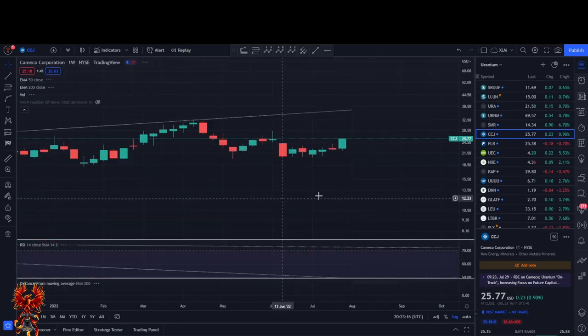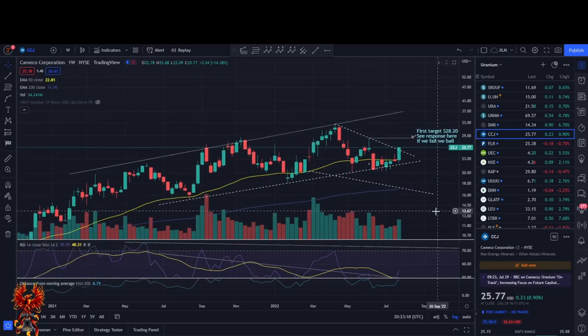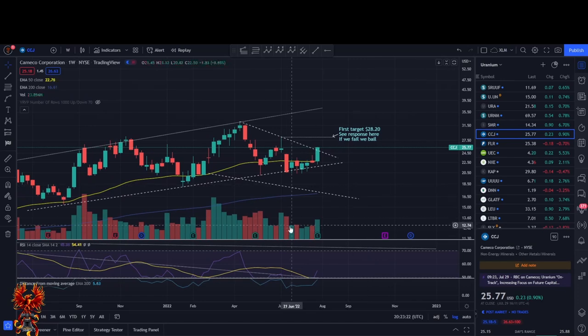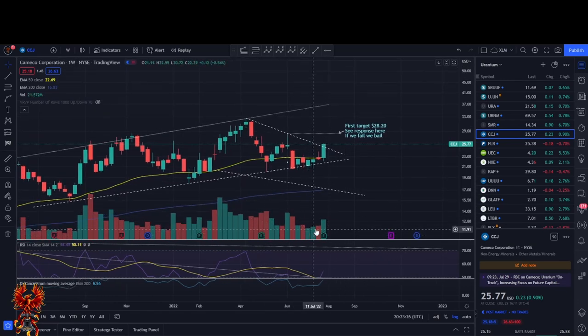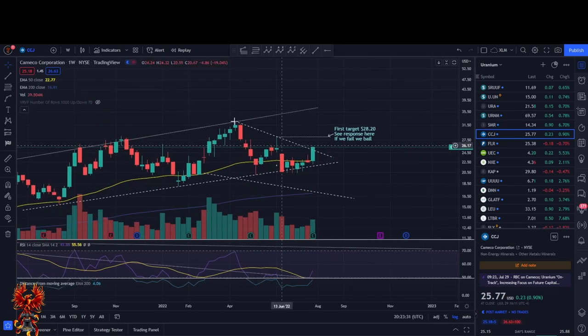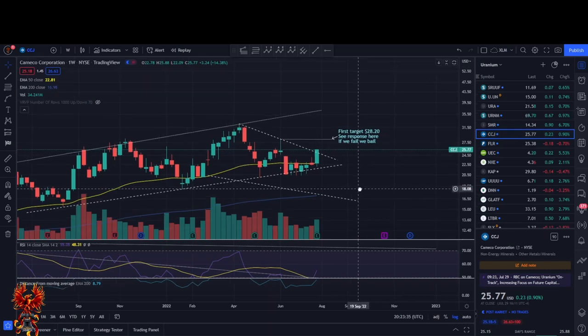Zooming in a little bit, I just want you to understand that this is our first target, okay? 2820 is your first target on Cameco. By the way, nice weekly close on Cameco. This looks good. Nice ramp up in volume, breaking out above. That looks like a bull market to me. I really like it when I haven't even seen that today, so that's pretty nice.